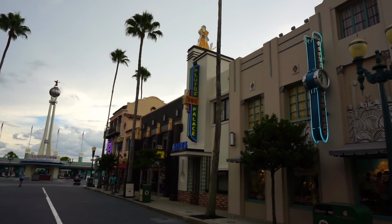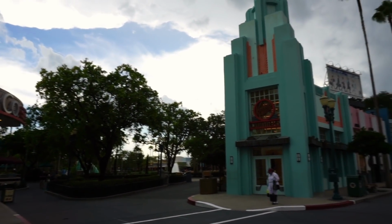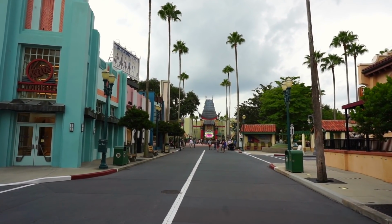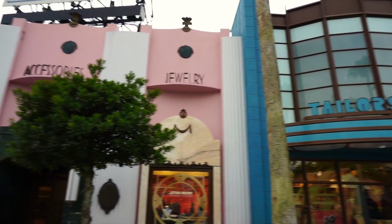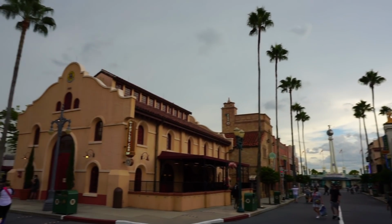If you notice when you walk into Disney's Hollywood Studios, it feels like you have transformed into Hollywood, California. The buildings, everything kind of make you feel like you're in Hollywood, and there's a reason for that. When the Disney Imagineers were building this park, they took inspiration from real buildings from Hollywood, California itself.